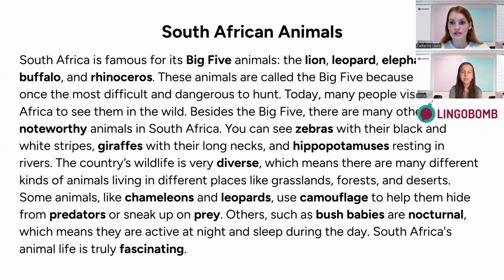Besides the big five, there are many other noteworthy animals in South Africa. You can see zebras with their black and white stripes, giraffes with their long necks, and hippopotamuses. Big word. Hippopotamuses resting in rivers. We can stop here. So we've got zebras with their black and white stripes, and hippopotamuses, which we just call hippos for short. They hang out in the river. Okay, you can carry on.